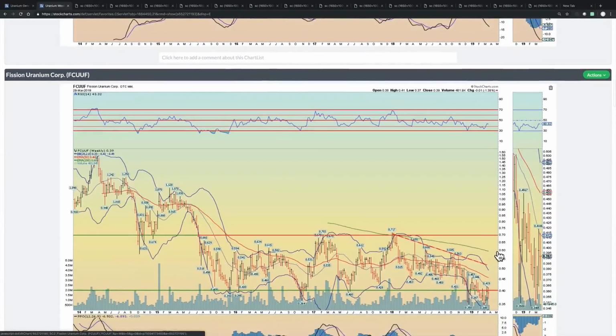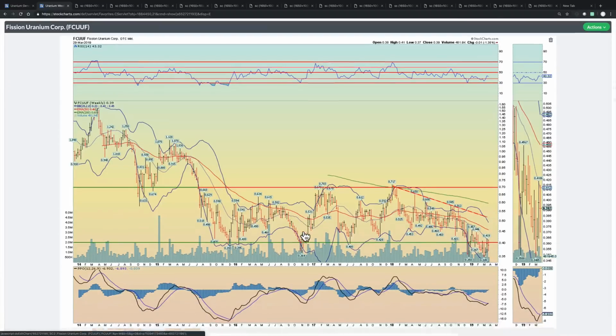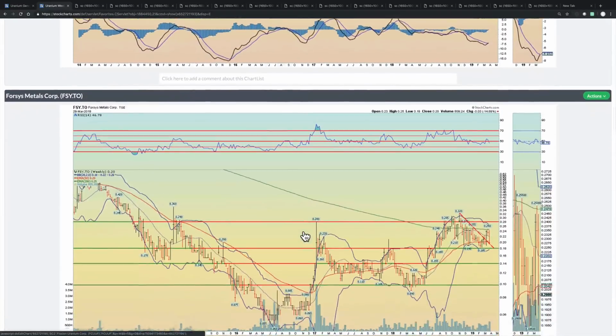Fission Uranium, another one that's consolidating, creating a double bottom with positive divergence. PPOs moving above zero, so this could make a nice move, certainly towards that 50 area to retest that downtrend.